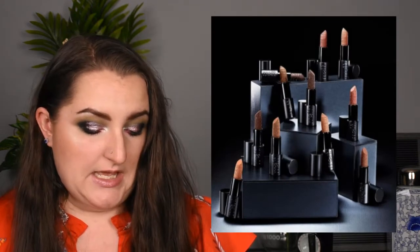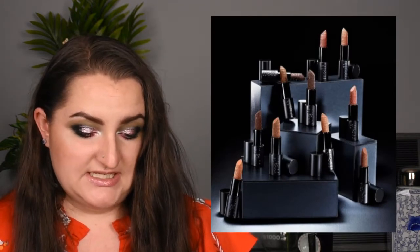Melt Cosmetics is doing the Nudes collection, and they are releasing 11 neutral matte lipsticks. I don't see a price on them just yet, at least on this post that I had saved. The embossing on the lipsticks does look really pretty, and I like that they have some very dark and some very light shades, so you can find a nude that's going to be really flattering for you. But neutral shade, matte lipsticks, I'm not in the market for that right now, so I'll be passing over that.